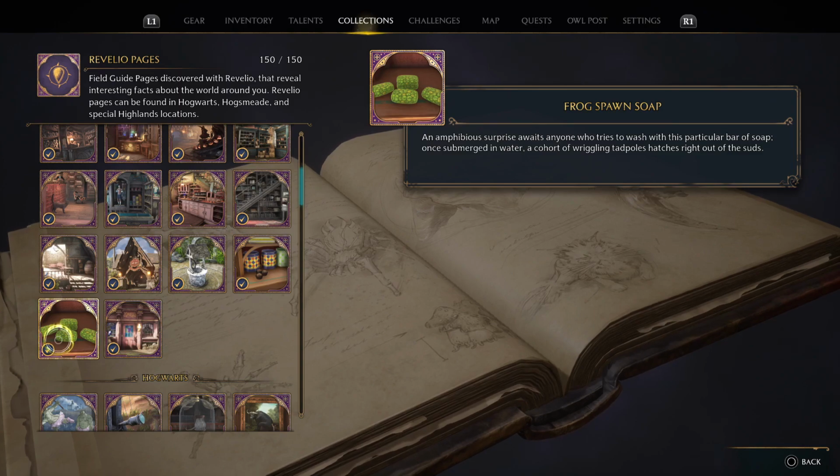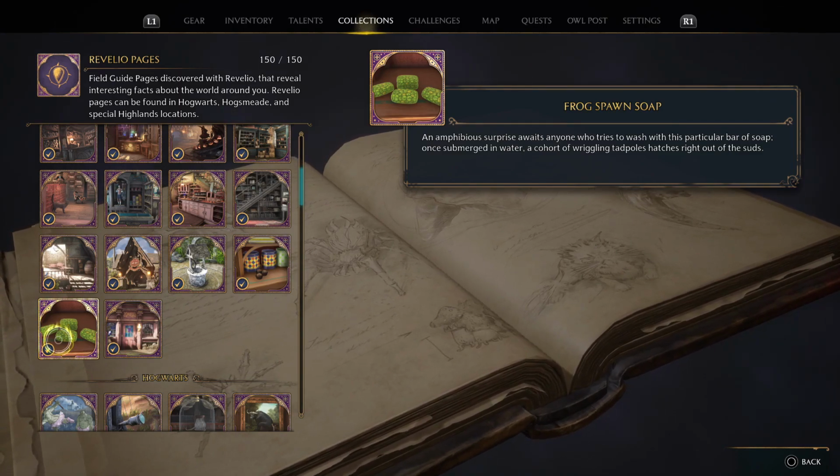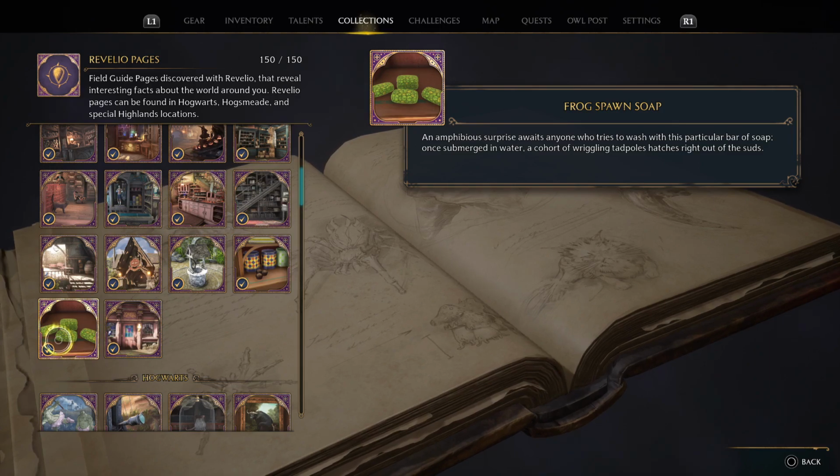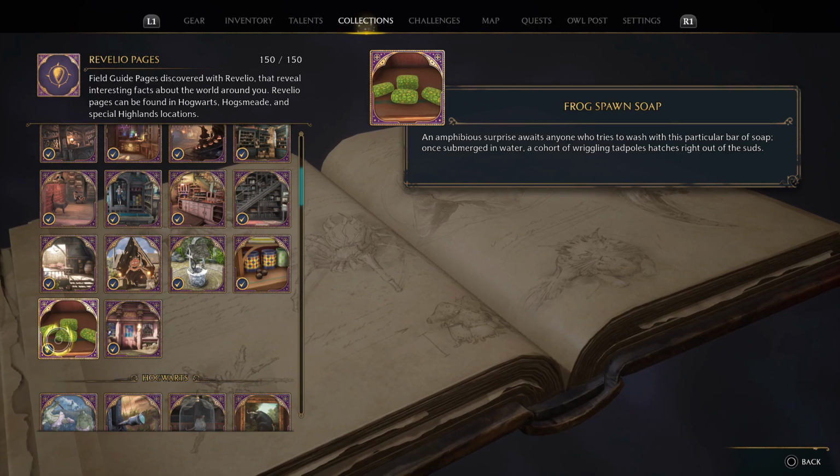Frog Spawn Soap. An amphibious surprise awaits anyone who tries to wash with this particular bar of soap. Once submerged in water, a cohort of wriggling tadpoles hatches right out of the suds.